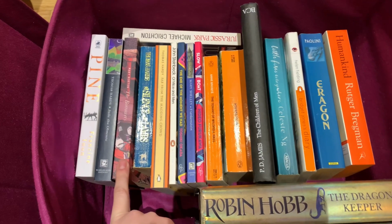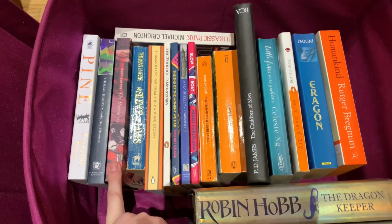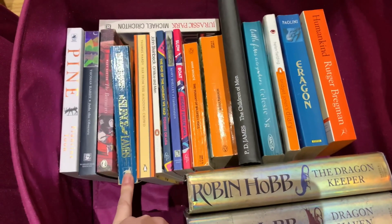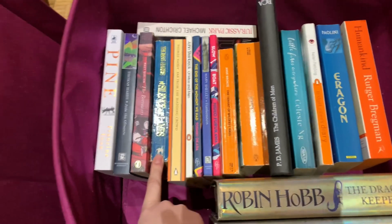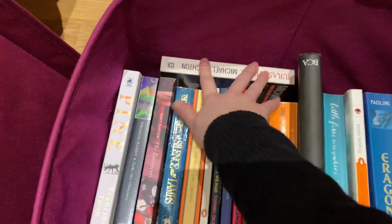The Borrowers, which I really want to read this year, so I can use that as part of my Studio Ghibli movie versus the book series, so I do want to read that. The Silence of the Lambs, which I've never read. This was one of those ones my brother was going to give away, and I thought I want to read it because it's a classic, which takes me to Jurassic Park.